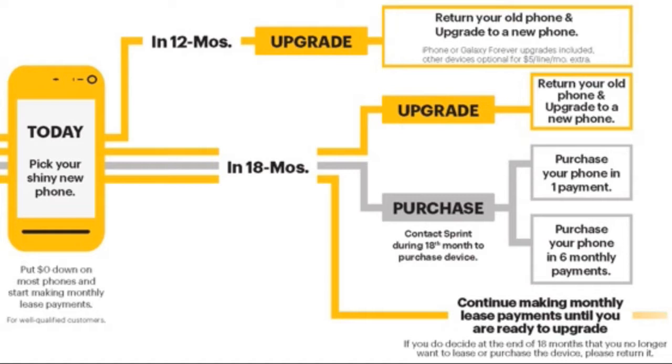But let's say you don't have the money to make that payment after your 18-month term ends. If you don't have the money right away, you can still purchase your phone, and this is so good. Now you can ask Sprint for 6 months after the 18-month term to buy your phone. So it ends up kind of converting from a lease to an installment billing at the end. So now you get these extra 6 months to purchase your phone in 6 monthly payments. And that is so good.